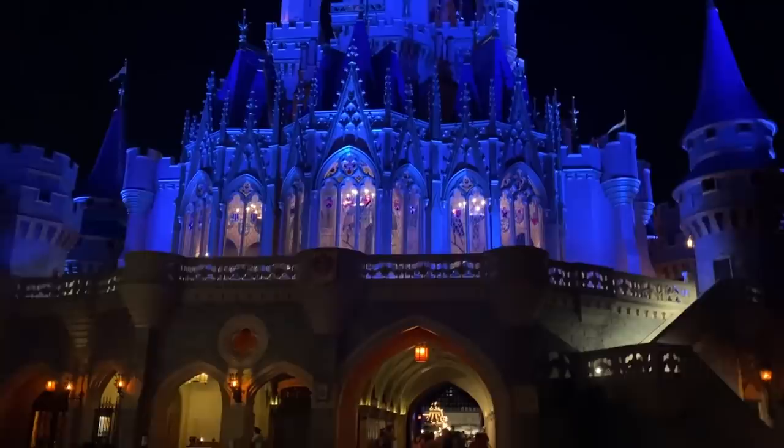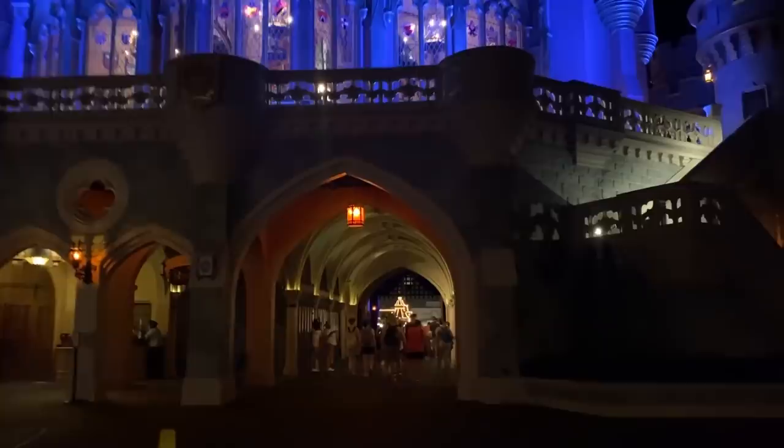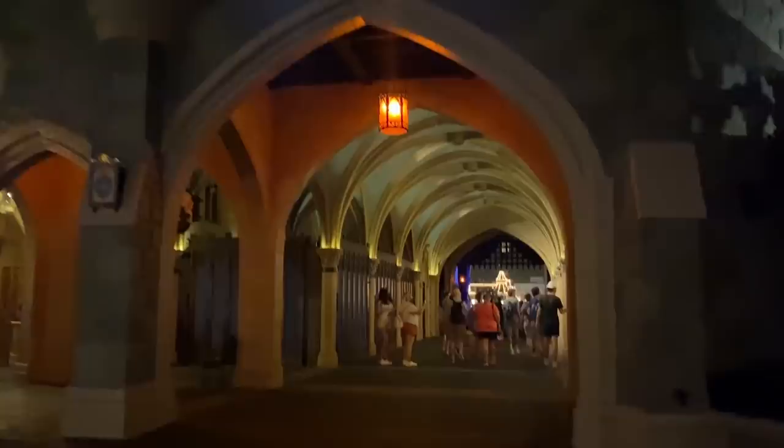Gorgeous. Okay, there's about 7 minutes left of park time, but typically the stores stay open a little bit later on Main Street. We're going to go get ourselves a souvenir, because I love a souvenir. A little something to take home. And I've been mulling it over all day what I was going to get.